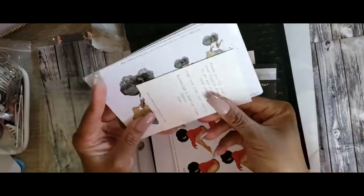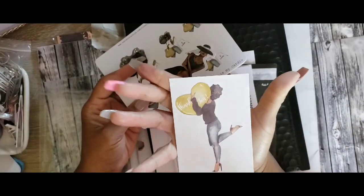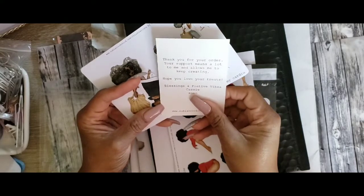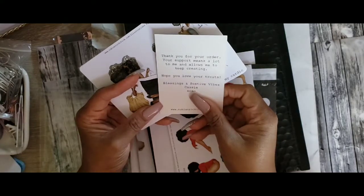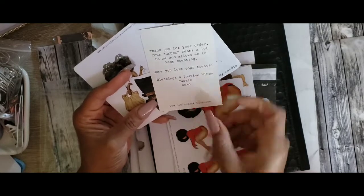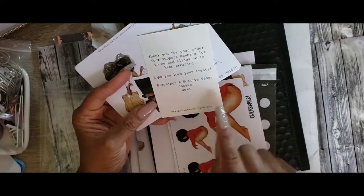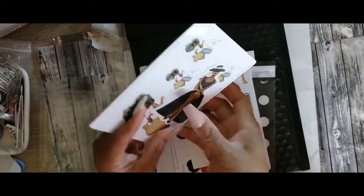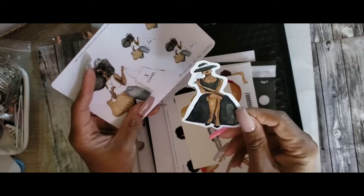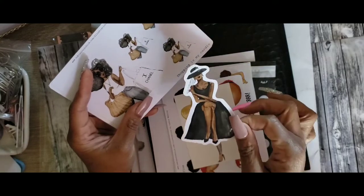Her thank you card is in here, and on the back it says thank you for your order. Your support means a lot to me and allows me to keep creating. Hope you love your treats. Blessings and positive vibes, Cassie. And her website is www.nubianrockchick.com. And this is the die cut she sent with it. She is gorgeous. She is classy.